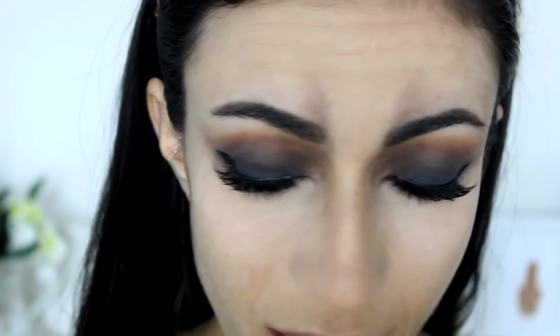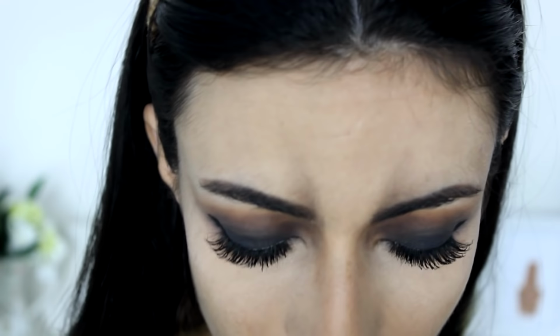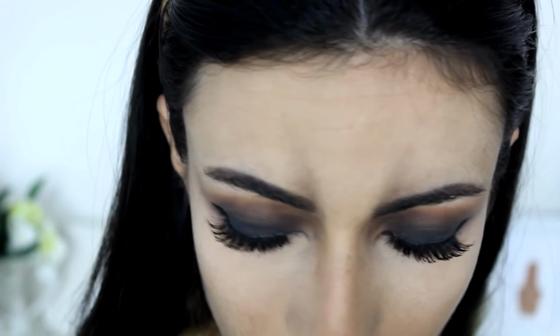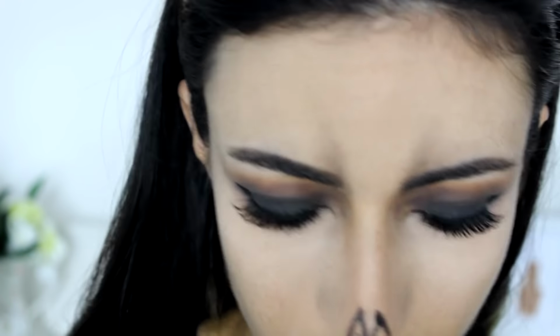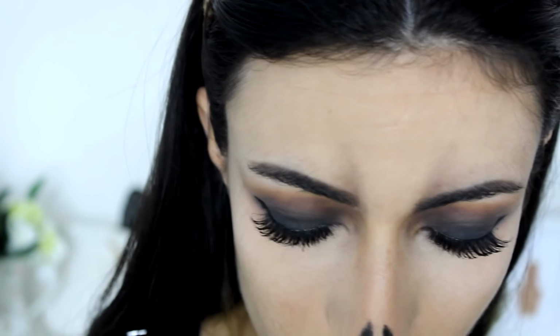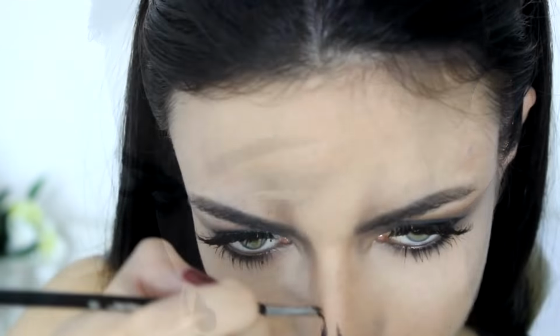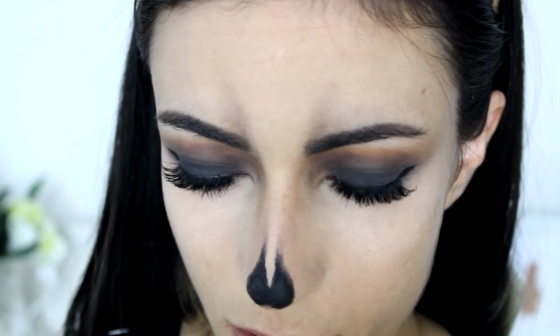So now that the eyes are done, all we have left to do is the nose and the lips. So for the nose, I'm just going to take an eyeliner brush like the MAC 209, and with a gel liner like the Wicked by Sigma, I'm going to be drawing the nose, and then just take a more precise brush like the E06 by Sigma and perfect it. And yeah, something like that.